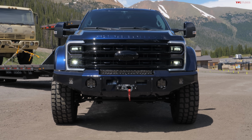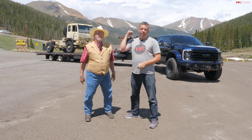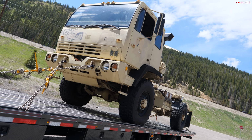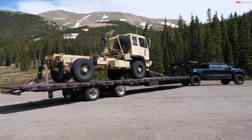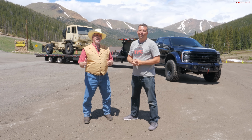This is a modified Ford F550 on the Super Ike. And you gotta watch this because we're towing heavy. This is a 44-foot long trailer. This trailer is basically a semi-truck. Yes, we're in the big rigs now.